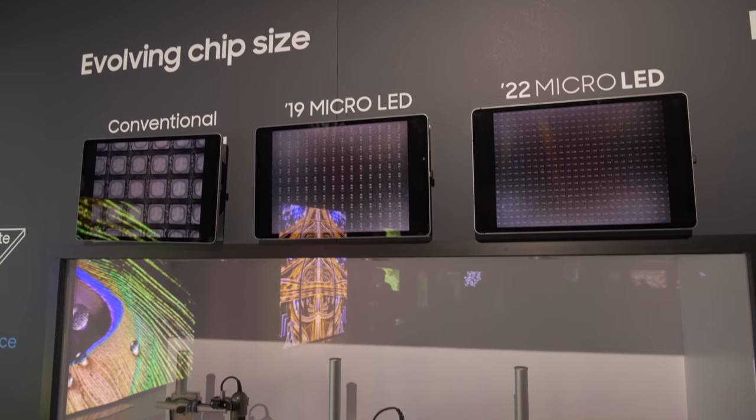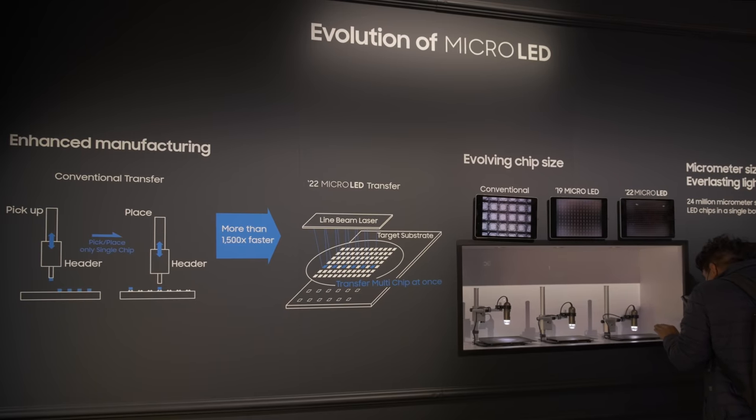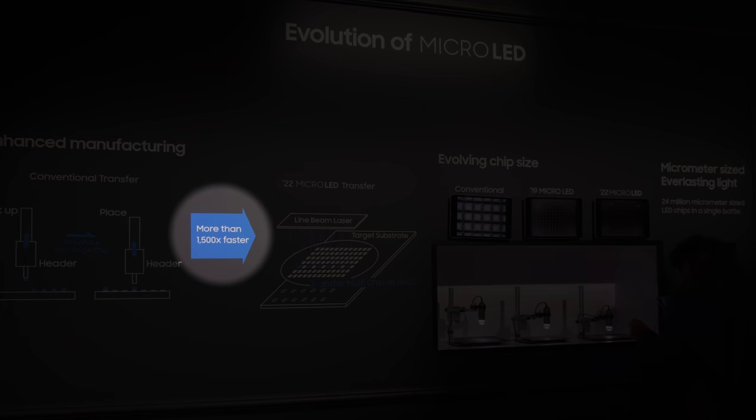Interestingly, there is a section at Samsung's CES event that outlined the evolution of micro-LED technology, and the company has managed to shrink down the size of the individual LED chips, hence the introduction of a smaller 89-inch 4K model as shown at CES 2022. I'm also heartened by the improvement in manufacturing process, resulting in a claimed 1500 times faster transfer, which hopefully will bring the price down eventually.